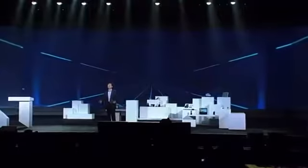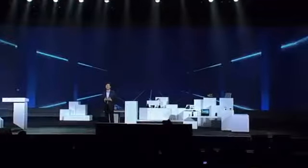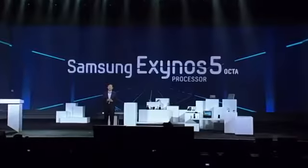Now, we are inspired to do even more, even better. The question that keeps me up at night is, how can we increase processing power while decreasing energy consumption? Well, I can report I have been sleeping pretty well lately because we have leveraged the benefits of Exynos 4 Quad and Exynos 5 Dual to create the next breakthrough for our Exynos lineup, the Exynos 5 Octa.